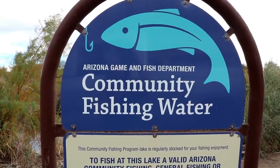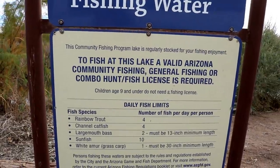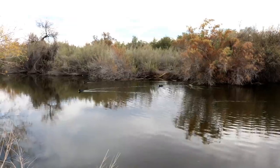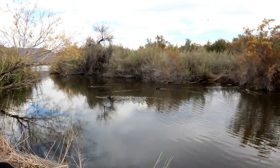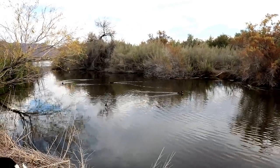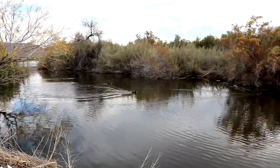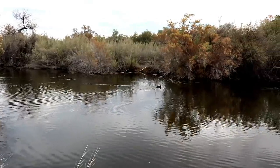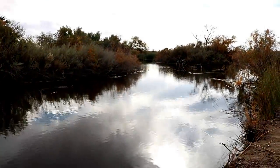So it is run by the Arizona Game and Fish Department, Community Fishing Water. Very cool. There's the daily fish limits. Well, I can see why Carolyn likes to film the birds out here. Really pretty. Not sure what kind of birds these are. If you know, why don't you guys put down what you think they are? They're talking to each other.